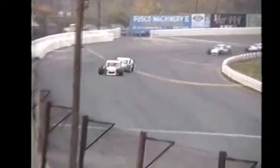Has to back off. As they get down the back through number 1 corner, a little short out the number 2, and down the back into the number 3 they go. Okay, coming around on the white flag now, bringing them out down the front, Hoffman trying the inside, then the outside.